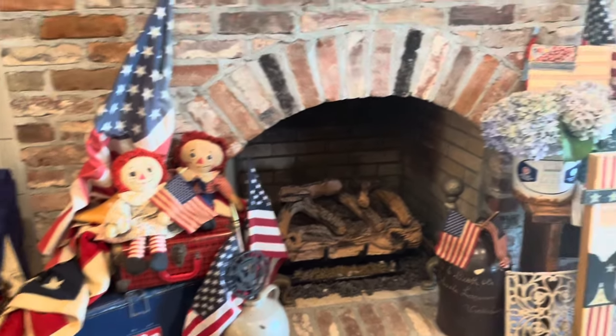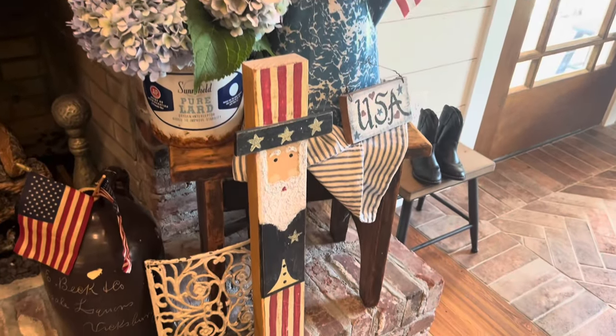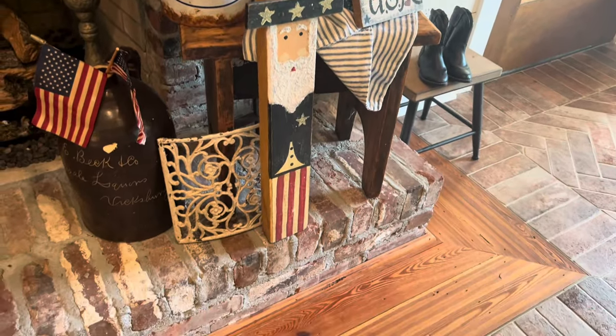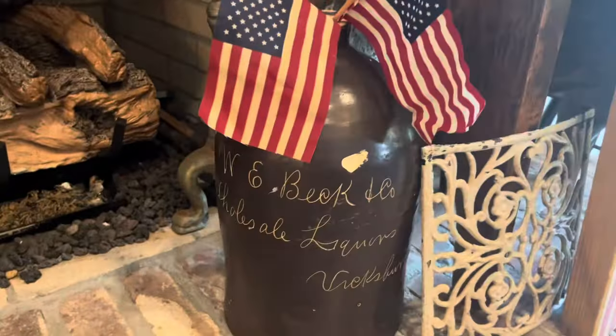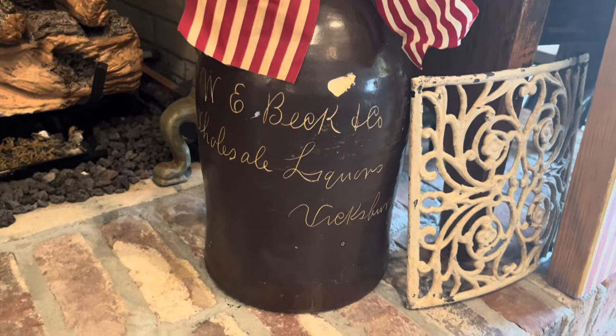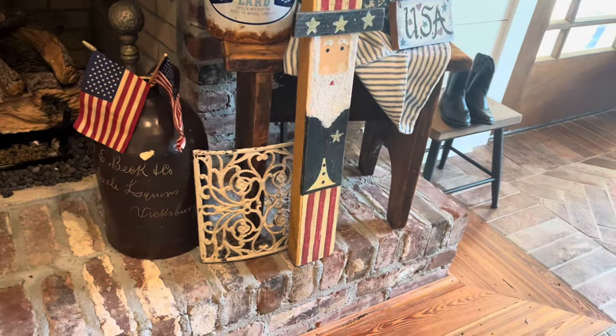Everything is so pretty. Tiffany said this was something that she made, an old craft, one of her craft projects. Yeah, like in the 90s. And that crock was one my grandfather dug up, and it's from Vicksburg, Mississippi. Oh my goodness. It's in the ground. That is crazy.